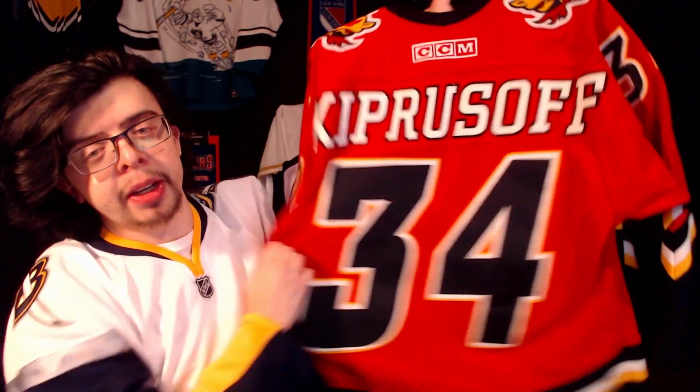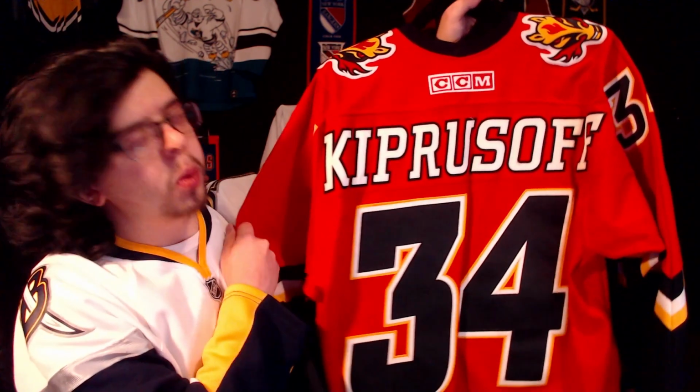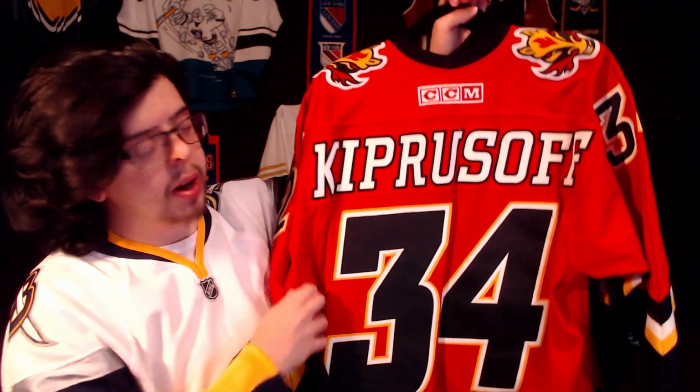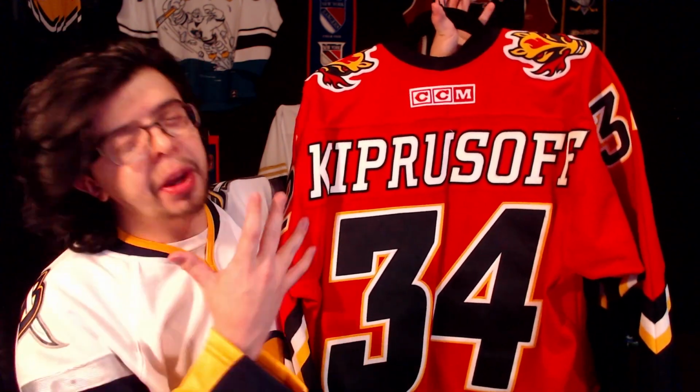Anyways, aside from that, I do have two jerseys here. The first one, I'm sure you guys can tell who it is. It is Miikka Kiprusoff. I absolutely loved watching Kiprusoff when I was growing up as a kid, so he's definitely one of my favorite goalies of all time. I really like him a lot, and of course, if you are a Flames fan, which I am, or at least they're my second favorite team, you kind of need a Kiprusoff jersey.